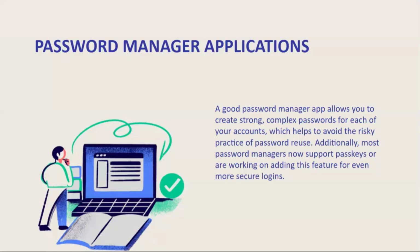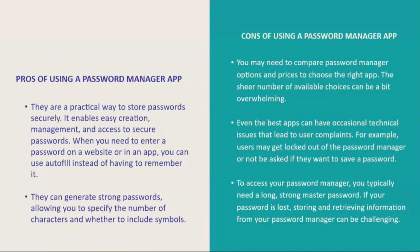Here are some pros and cons of using a dedicated password manager application. Pros: they are a practical way to store passwords securely. They enable easy creation, management, and access to secure passwords. When you need to enter a password on a website or some of the applications you use, you can set up the autofill function instead of having to remember the details of the username and password. They can generate strong passwords, allowing you to specify the number of characters and whether to include symbols or digits.